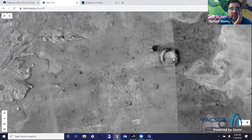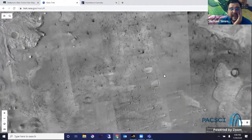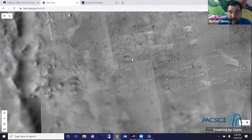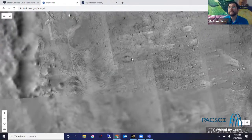We think Jezero Crater was formed by an impact and then filled up to be a lake, just like Lake Washington. Why is this image gray and not red? That is a fantastic question. Thank you for sharing it.